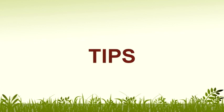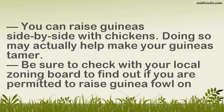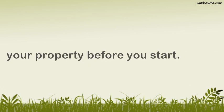Tips. You can raise guineas side by side with chickens. Doing so may actually help make your guineas tamer. Be sure to check with your local zoning board to find out if you are permitted to raise guinea fowl on your property before you start.